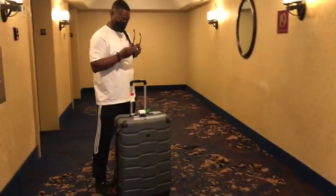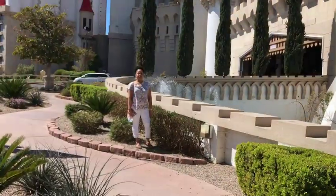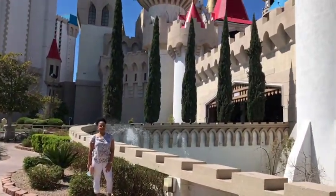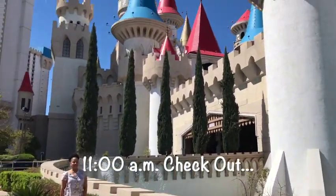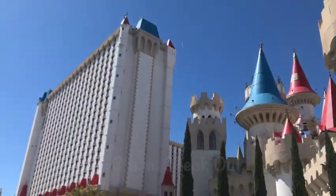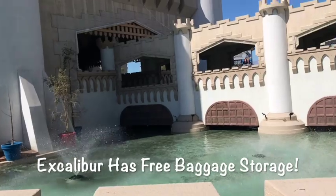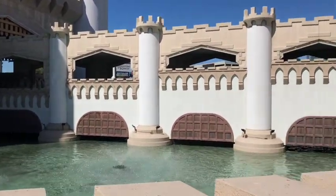It was about 10:30 a.m. and we were going out for a full day of sightseeing, but we were going home that night, so we had to check out of the hotel by 11, but the Excalibur had free baggage storage. Yes, free baggage storage all day till midnight. You could store your bags there, come back and get them, and get to the airport.